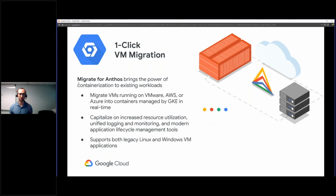As I mentioned earlier, we also offer one-click VM migration. Thinking about how to get to Anthos, I have many VMs. They're deployed onto Windows VMs, or they're living inside of Linux VMs. How do I migrate them? We're able to migrate VMs running on VMware, AWS, or Azure into containers managed by GKE in real time. And these containers can live in any environment because Anthos can live in any environment, truly unlocking the capabilities of cloud so that you don't have to choose, but you can really run anywhere.